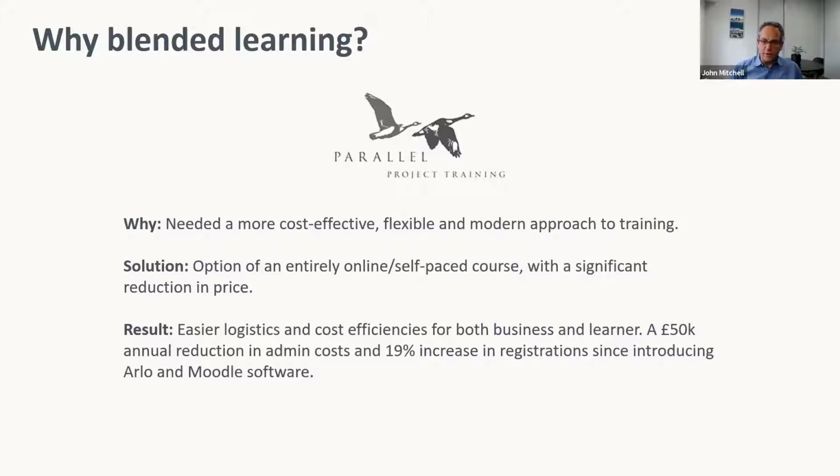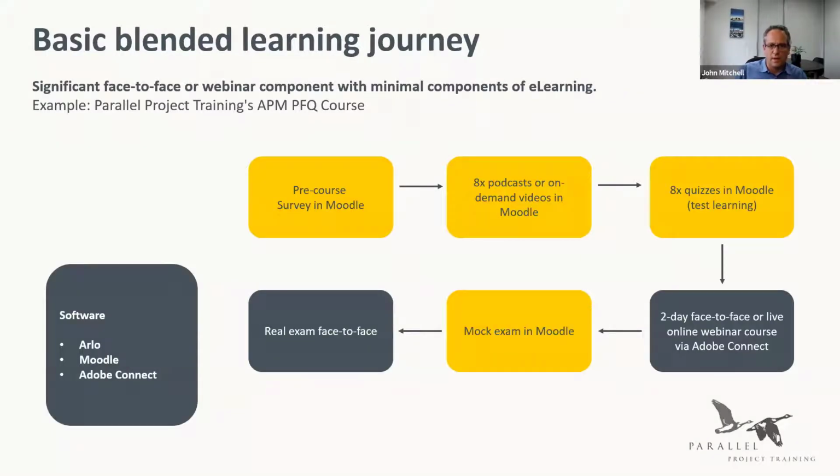So the software they're using is Moodle. They're doing podcasts and on-demand videos. Let's jump into that now. Probably just a point to pick up, which is the content. They've developed the content themselves. They've repurposed their own material into the e-learning content that you see within the blended course. So let's look at one of their courses and what it's made up of in terms of the modules.